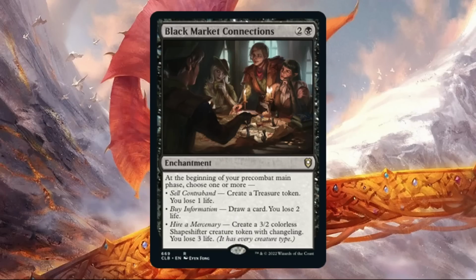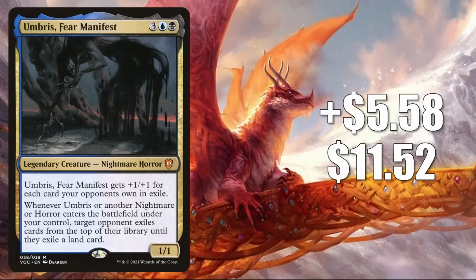Black Market Connections. Number 3 is Umbra Sphere Manifest, up $5.58 this week to $11.52. That is a 94% increase. So this is one of the Innistrad: Crimson Vow Set Booster cards, so you will not find this one in draft packs. And it is already a popular commander, which is poised to see more play now, though, due to one of the Commander Legends commander decks.